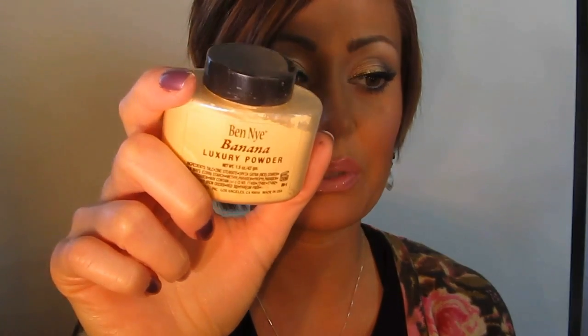and I picked up the Benai Banana Luxury Powder, and this is really good matte stuff. I'll have to do a review of it shortly and show you guys how it works, but you don't want to use too much of this, which is actually great because a little is going to go a long way, and I'll have to show you how to use it soon. This is the 1.5 ounce bottle, so not a lot of product, but it's inexpensive.